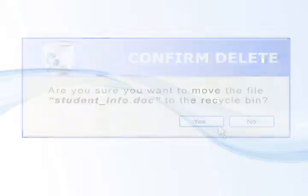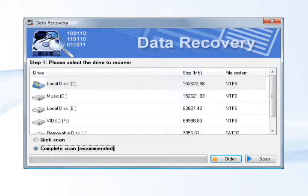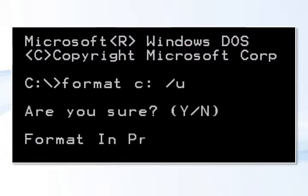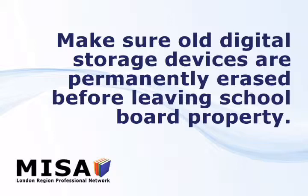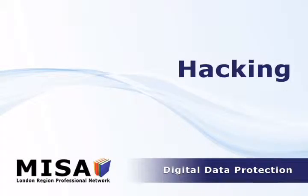Simply deleting files or emptying the recycle bin is not enough. Anyone with a little skill can use an undelete program and recover many deleted files. The most reliable way to erase old drives before being donated or disposed of is to perform a low-level or unconditional format on them. Also, file shredding applications can help secure data on a daily basis. IT departments should have a protocol in place to make sure that old digital storage devices are permanently erased before leaving school board property. One of the most pervasive and least preventable sources of digital data breaches is hacking.